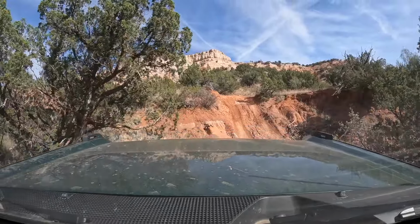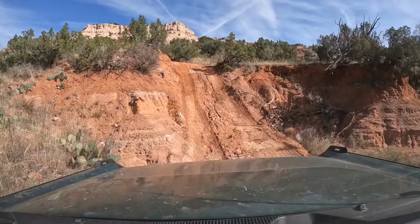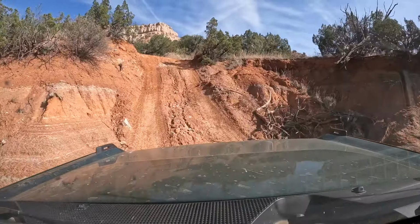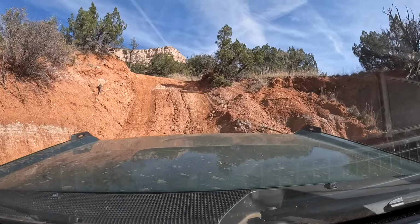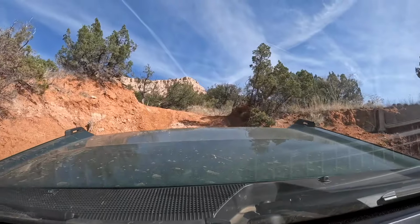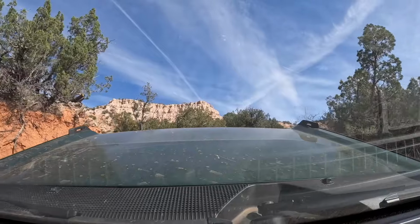Nice thing about this red dirt is on these hills, you can take it nice and slow and still get a lot of traction. So as you come up over some of these hills up and down, you can just take it nice and slow, make sure you find the right line. You're going to your left.